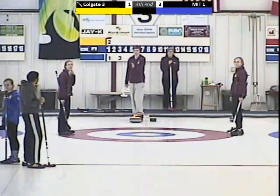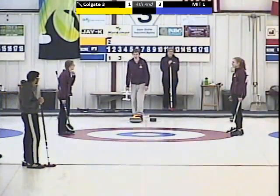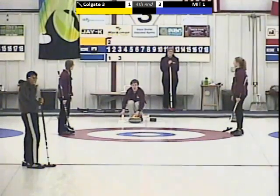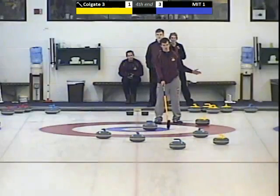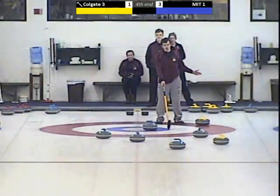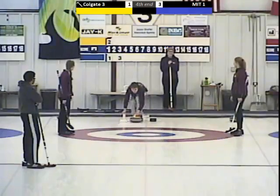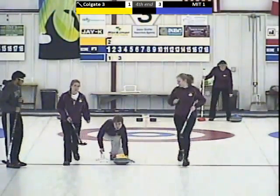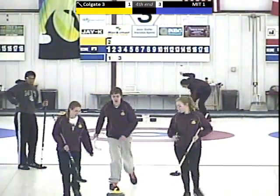Yeah, I think this is going to come back. They're having some discussion as to whether or not they can get the one in the house. I do think they can. Yeah, they got enough space. If they throw control board weight at this, not overthrow it. It's a very gettable stone. Looks okay here.